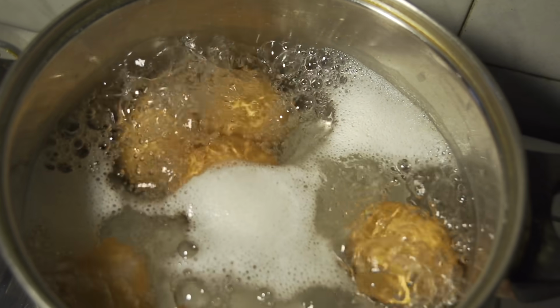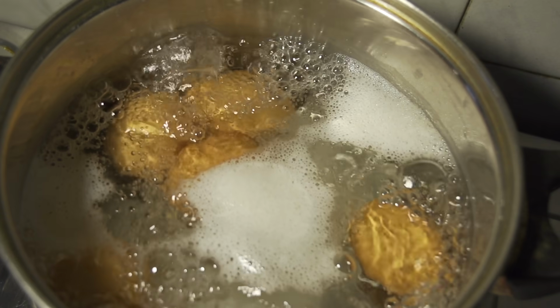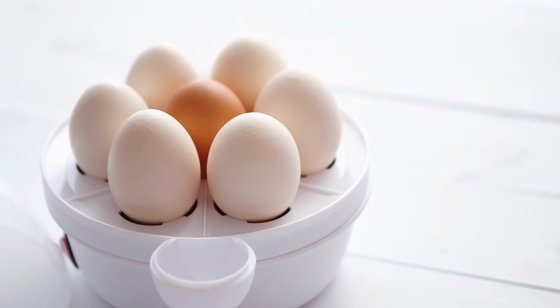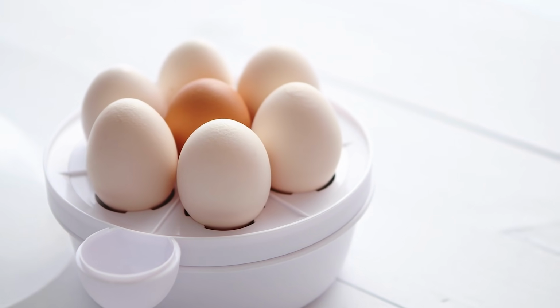Perhaps you believe that hard-boiling them makes it impossible to contract salmonella, but this actually couldn't be further from the truth. While cooking eggs at 160 degrees Fahrenheit does indeed kill bacteria, there's actually a bit more to it than that. Oh, it's complicated.